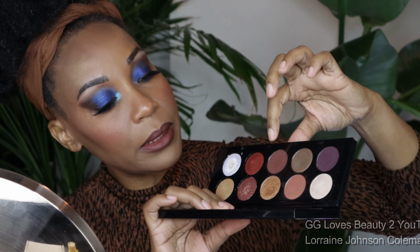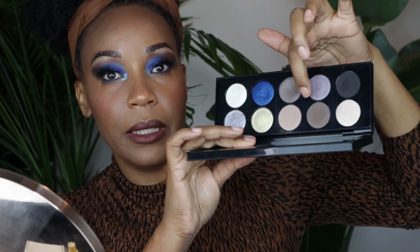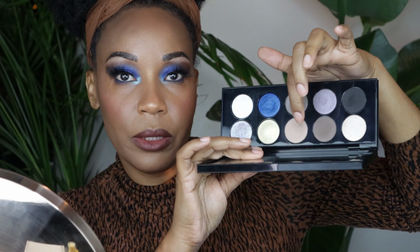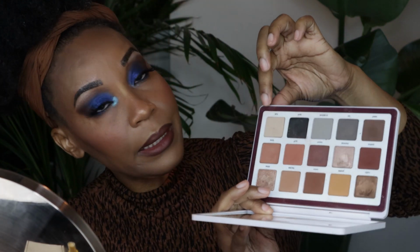I went in with the Bronze Seduction for the chocolate brown. So I did a mixture of this one in the crease and the corner. And I went in with the Subliminal palette for the blue, and in the crease I went in with this taupey looking, it's like a beigey taupey color. And for my white, I did not really have a white, but it looks sort of white on me. I went in with Natasha Denona Tusk, and that is this color.